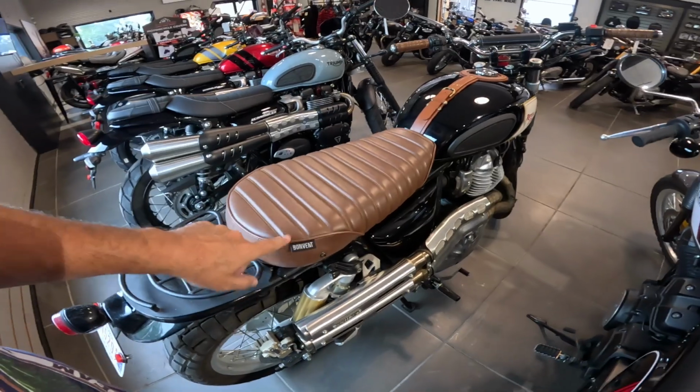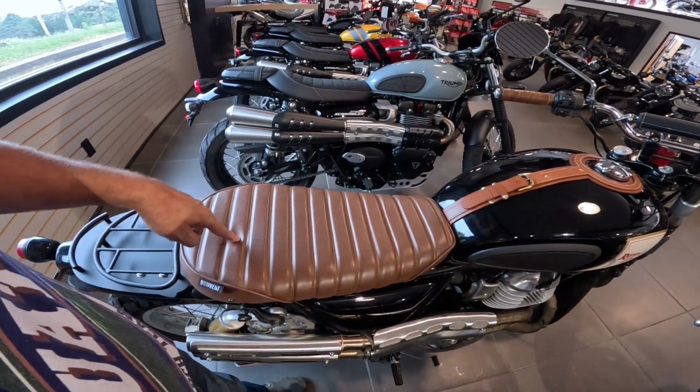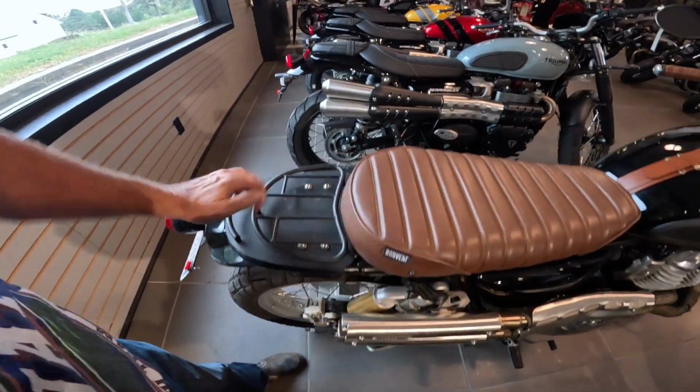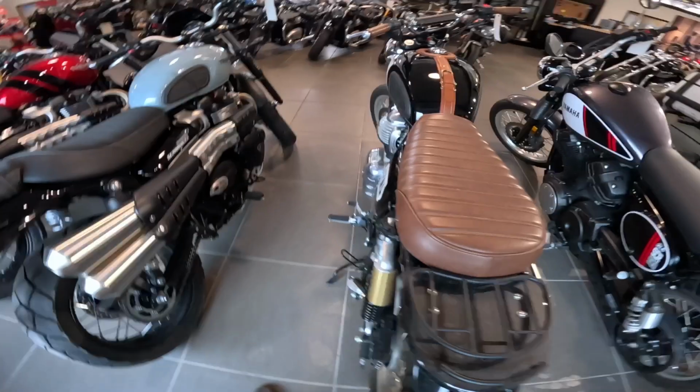But what I want to show you is this seat. This is a Bon Vont seat also. I think this was also available in the black or the diamond. But the neat trick is, and I don't have it here to show it to you, there is an add-on seat that clips onto here. It stuffs into here, folds down, and clips into here. And that would make this into a twin seat bike.